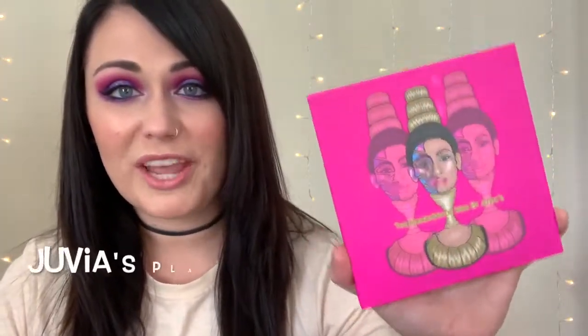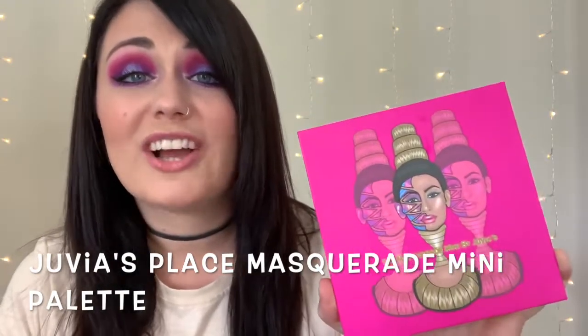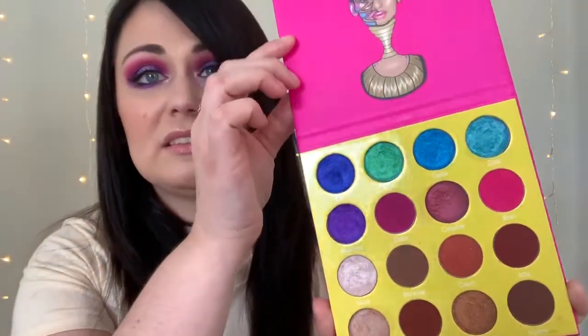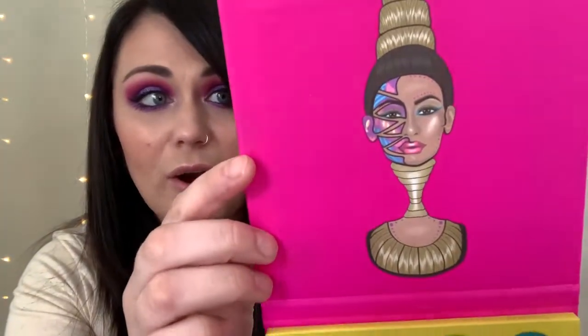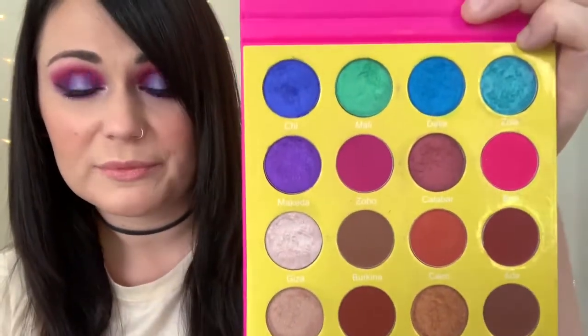All right, coming in at number 4 is the Masquerade Mini Palette by Juvia's Place, and I've heard so much hype about this palette on YouTube. I had to go check it out. This retails for $25, but I got it on sale at Ulta for $15. And this might be some of the best money I have ever spent because this palette is stunning. I love the artwork. And inside, you've got 16 shades.